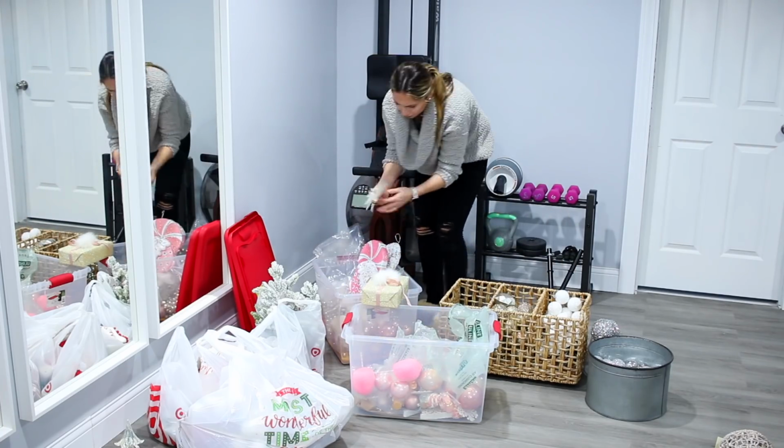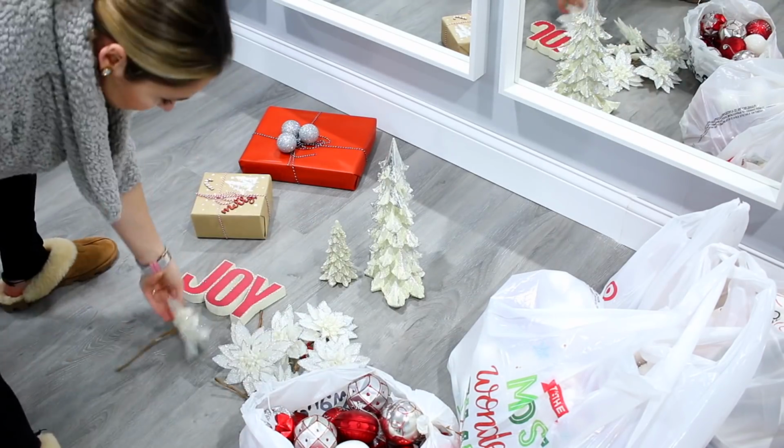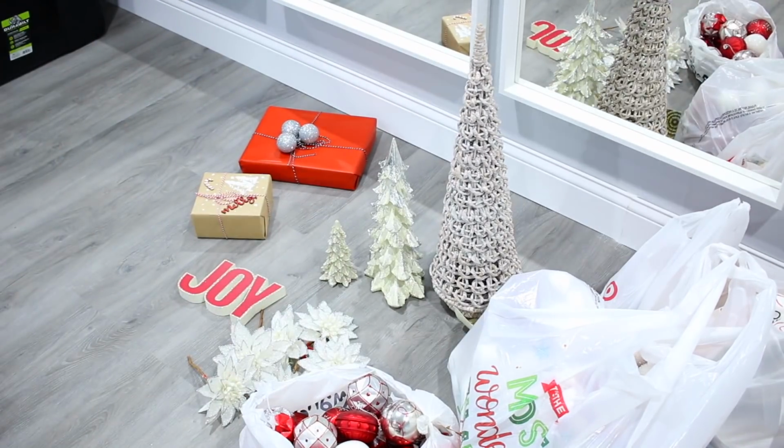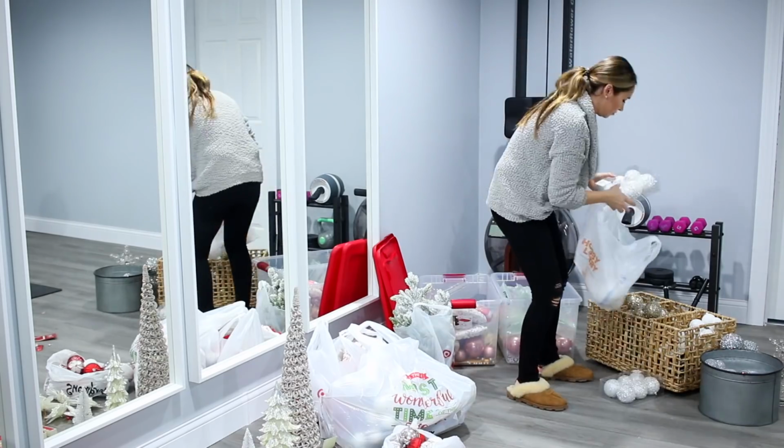And for my larger decor items, like all of these smaller Christmas trees, I try to buy those in a neutral shade. So all of these are white or off-white. That way, regardless of the color family I'm working with that year, they always are going to fit in with the style.